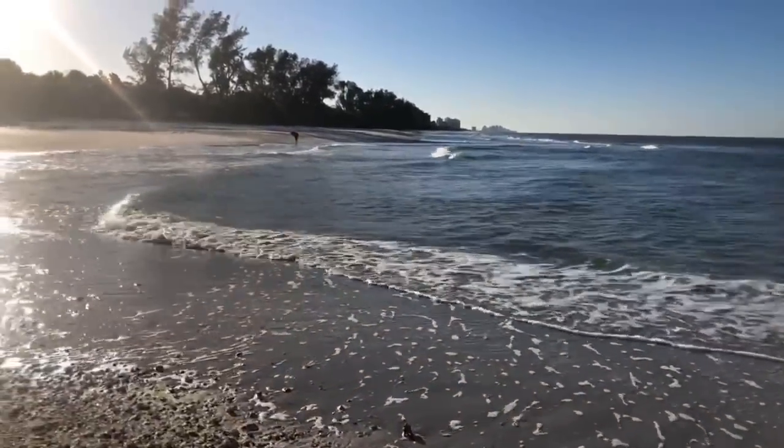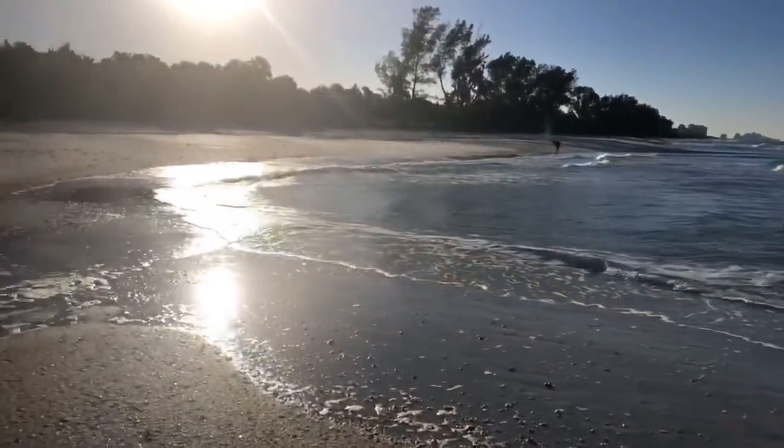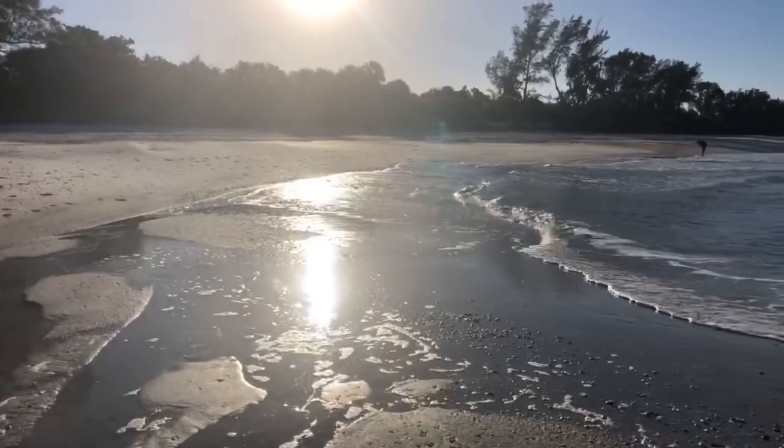But the good news today is no red tide. That's the good news for this morning. Just beautiful. Absolutely beautiful.